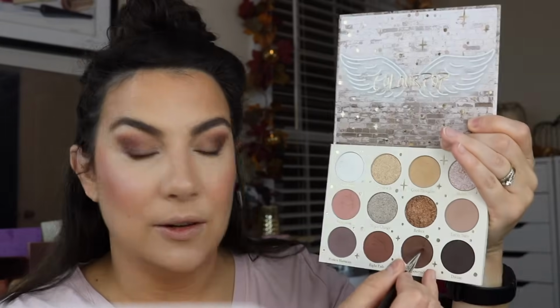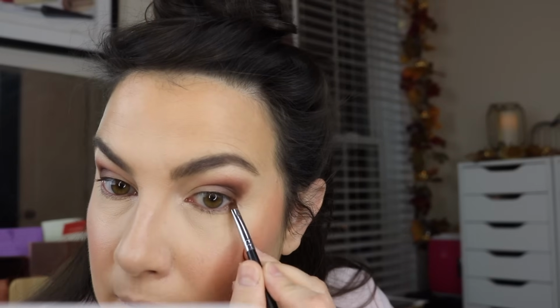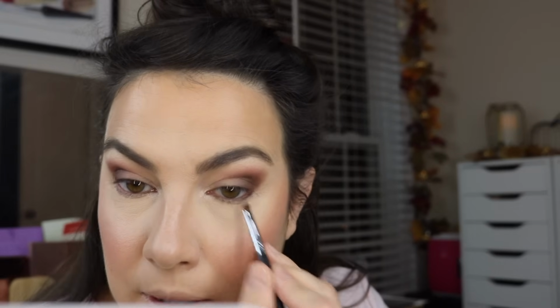There's definitely a fairly pronounced lower lash going on, but there is darkness right in the lash line. And for that, I'm going to take an angled brush. I'm going to use Empowered right here, the dark cool brown. And we are just going to nudge that right in between the lashes. And this will look a little softened up and different once we get the lower lash mascara on.